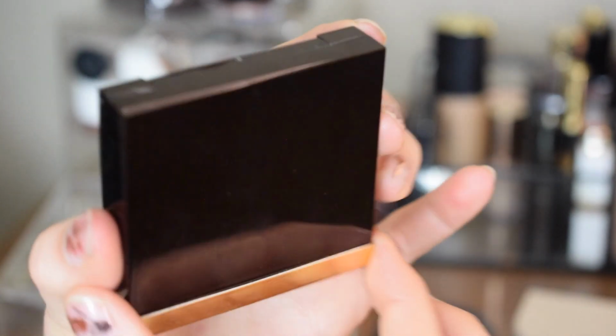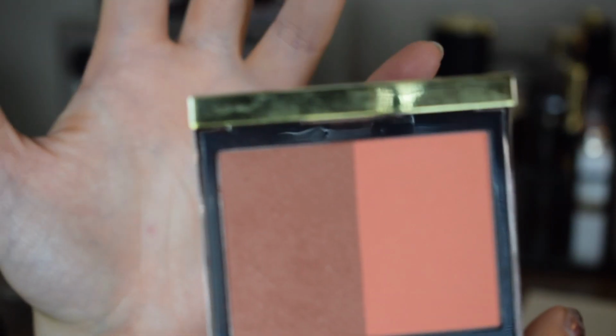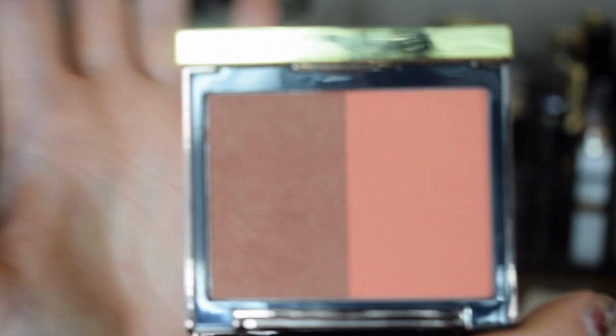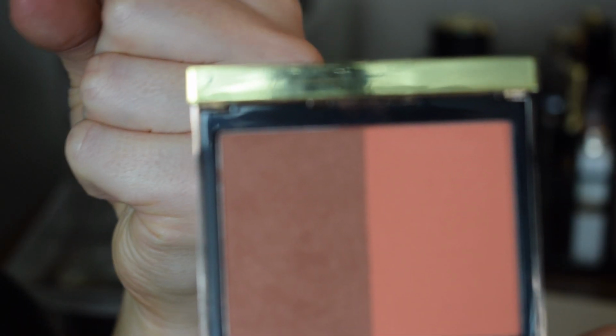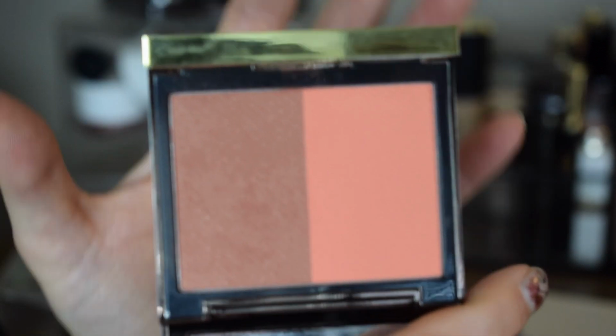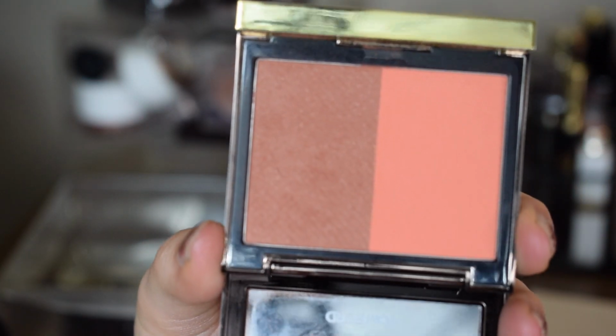This next blush is by Tom Ford. This is a shade in Illuminate in Peach Poison, which, I mean, I feel kind of silly that I even bought this because I don't really like peach blushes that much, but there was something about this color story that really grabbed me, and considering that this is like a $95 blush, I feel like it has to do a little bit more than grab me, but I really love this blush.